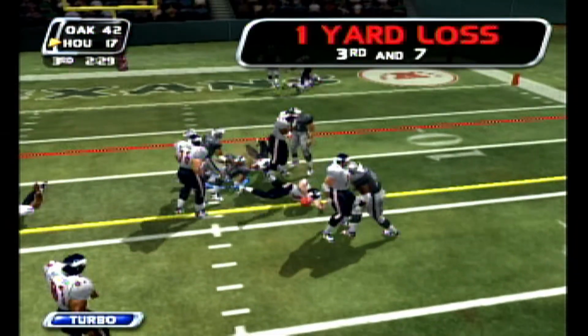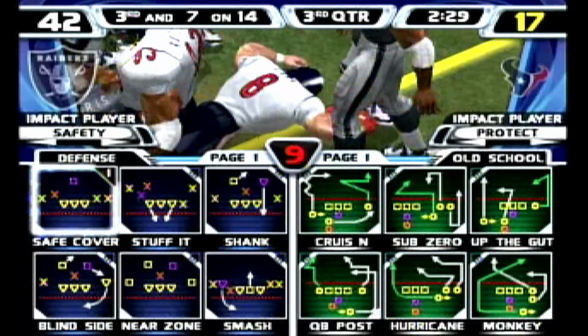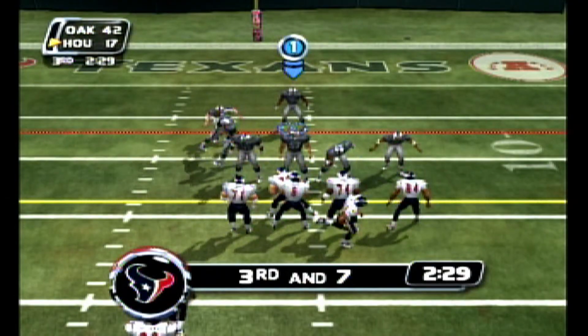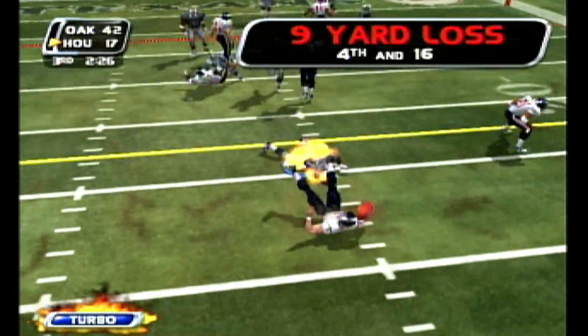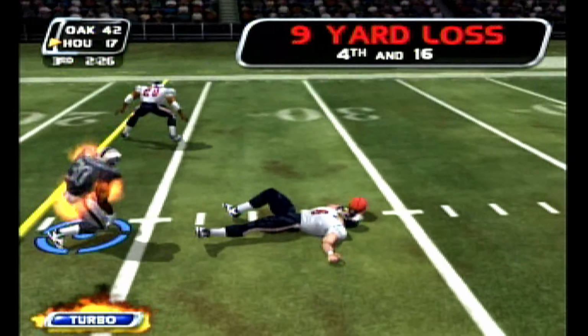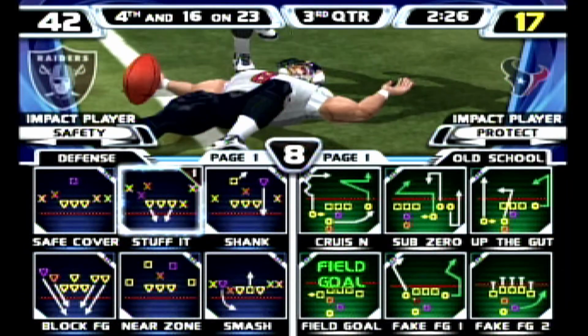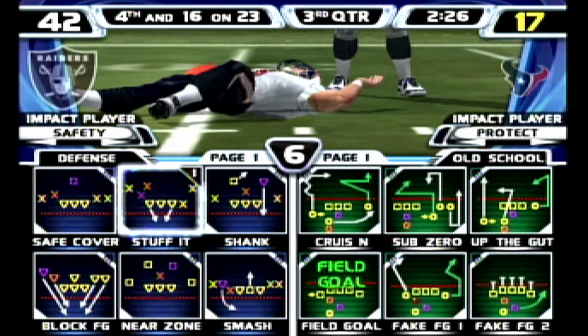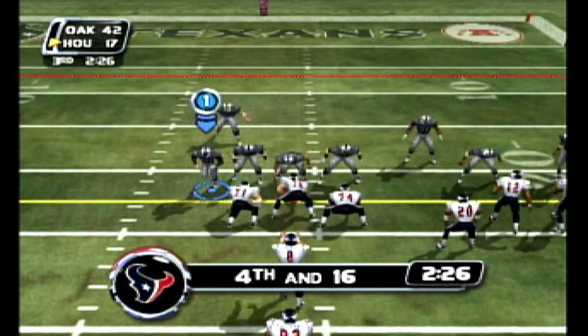25! And Carr is sacked. Holy bazookas! They're heating up. The Oakland Raiders are on fire. That was a cheap shot. I don't know about this one.